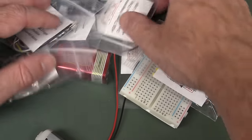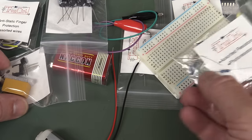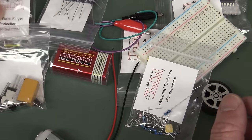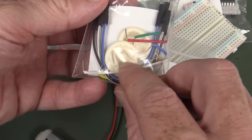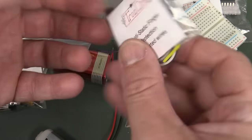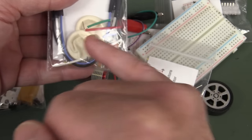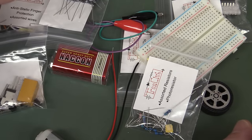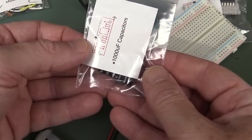The instructions on the website are very impressive. I'll do a screen capture when I go to edit this, but they're ridiculous, like the diagrams and stuff they've got. Ooh, look, finger condom. Yes, anti-static finger protection. Just stick it on your finger and no static when you touch stuff. Interesting. Anyway, why they need that, I don't know.